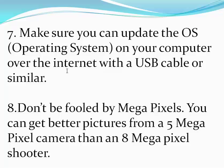Make sure you can update the OS, or the operating system, on your computer over the internet with a USB cable or similar. It may have FireWire, it may even have Bluetooth or whatever, but be sure that you can update your operating system, because a lot of times an old operating system will cause your phone to have problems, or new apps and devices and things like that that can be used with your phone won't work on the old operating system. So you'll need to be able to update your operating system to get those apps to work right.